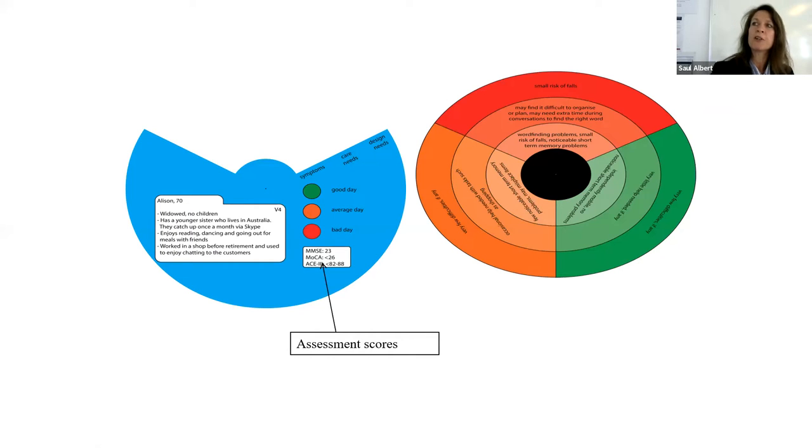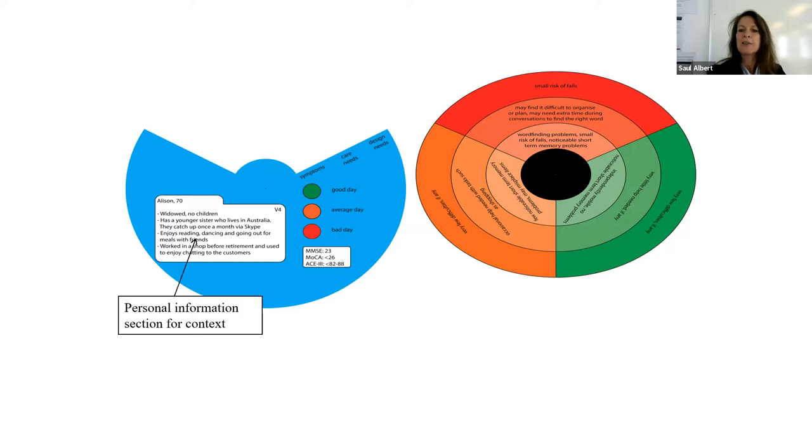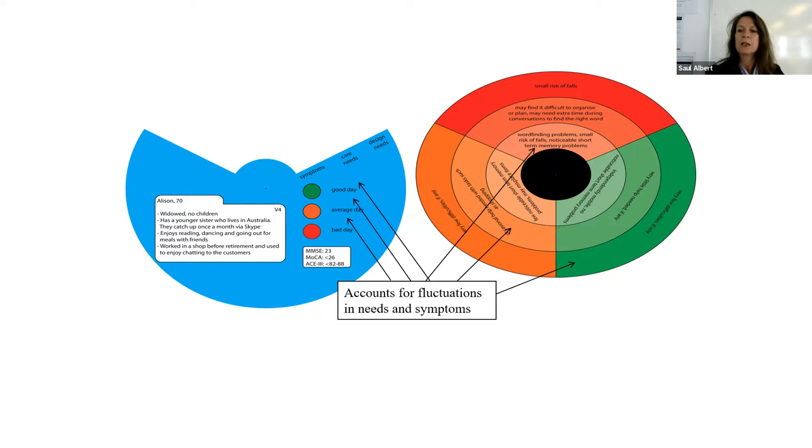It also has some assessment scores to clarify where people would be at, and some personal information. This is very important because it helps account for needs and symptoms in people with dementia. People with dementia can show quite a varied profile, where people often in the morning, when you're testing them, can still seem quite all right at this stage. By the afternoon, by the evening, when people are getting more fatigued, or when people have had more stress, you can see the bad day symptoms coming to the front.